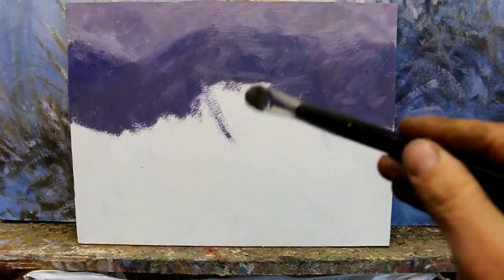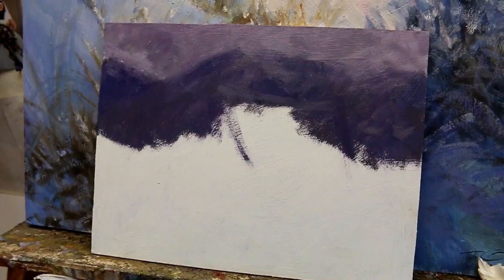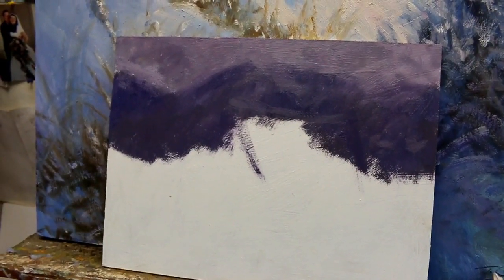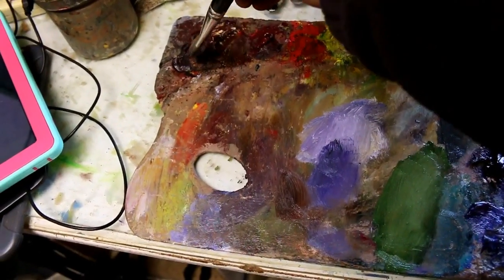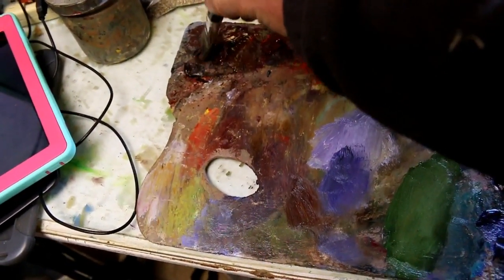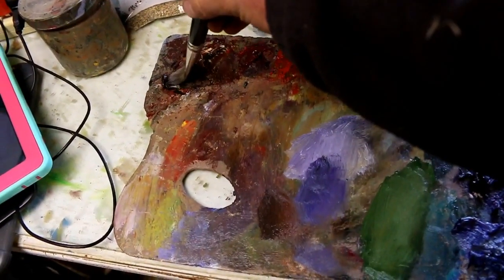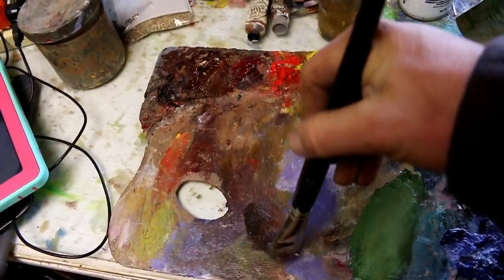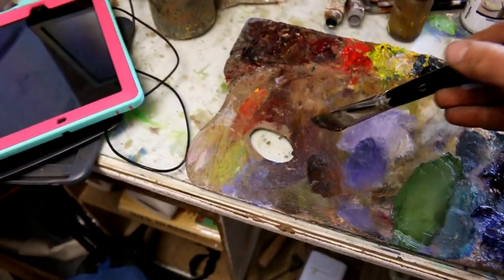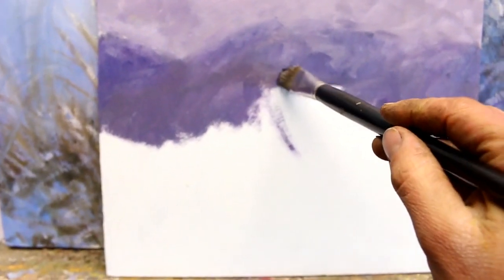Maybe I'll shrink everything down here so that it can fit better within the canvas. Okay, I'm going to mix up just a dark brown. I've got just burnt sienna and raw umber. I don't usually paint with raw umber, but when I placed a large order of paint, the company accidentally sent me this raw umber and just said I could keep it.